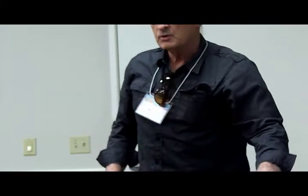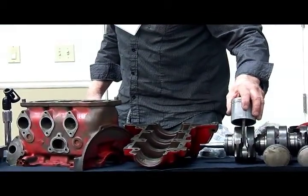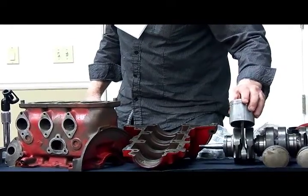I've done it a couple times, but every time I take the engine apart afterwards, it's got a cracked piston. Because of the ribbing on the inside, it's a bad point to do it. So you have to do it with the block. So the intake goes down and the exhaust goes up.